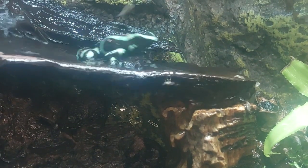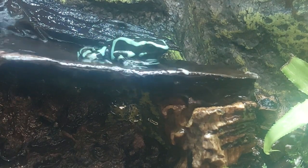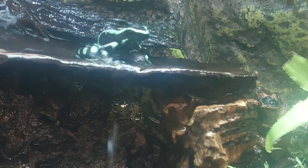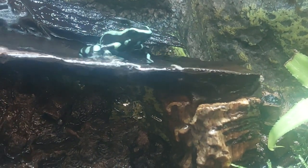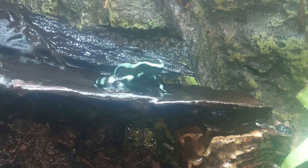Oh, you got one. Oh, another one. Look at his tongue going. Oh, missed. Oh, missed. And again. Oh, knocked it off. Oh, missed. Oh, knocked it off. He's trying his best. Look at him in the river, man.